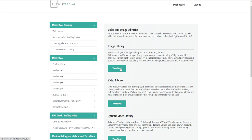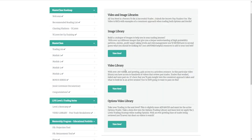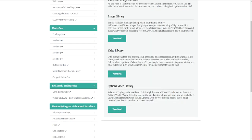Simply click that button and it's going to open a whole host of different images that are downloadable that you can download and put together sort of a catalog of trading images. We've got a video library here for all of the low float trades that we've done. Then we've got a video library for all of the option trades that we've done. In total, 220 plus hours of content.